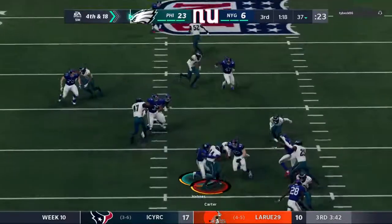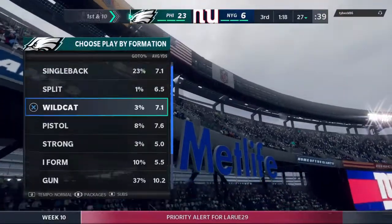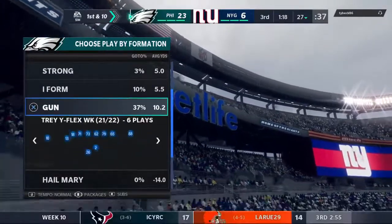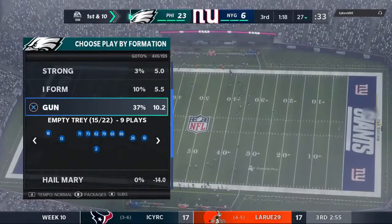And you can tell on the sideline, those faces are getting a little bit longer as this one goes. A nice job getting free on the return for 13 yards. And the offense will take over with a new set of downs.